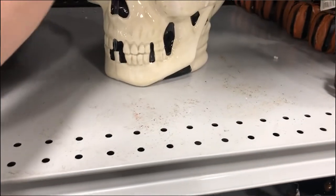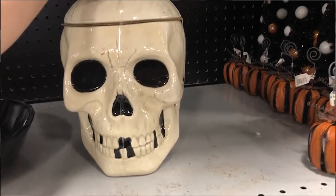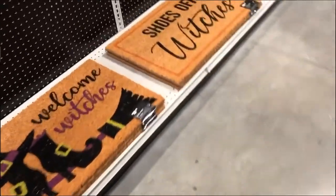They were rearranging a few things, so I'm sure in the next few weeks they're going to have more of it. And then they had some of those lawn signs, the ones that you can put out, but they're mainly fall. They had a lot of scarecrows on them and pumpkins and welcome kind of things. So nothing super Halloween-y there.